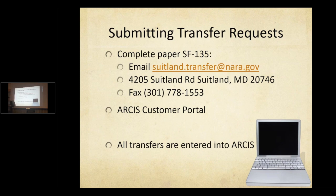So anyway, the other way to send things in besides the customer portal is sending a paper SF-135. It doesn't actually have to be paper. You can download the editable PDF from our website at archives.gov/FRC/forms. You can get a PDF version of the SF-135 form that is editable. That might be useful even for the people using the portal if you're one of the people who likes to use an SF-135 as a template before entering stuff into the customer portal.